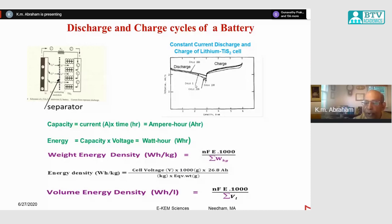So what are the parameters that we need to remember? Capacity. Capacity is the current that you draw from the battery multiplied by the number of hours. The current is measured in ampere, and the number of hours, so the capacity is ampere hour. And the total energy is the product of the capacity and voltage of the cell. In a cell like this, where the voltage is sloping, you take approximately the middle of the discharge curve. So in this case, you multiply the middle, about 2 volt, by the capacity, 3 ampere hours, and you get 6 watt-hour from this battery. Those are the two parameters you have to remember.